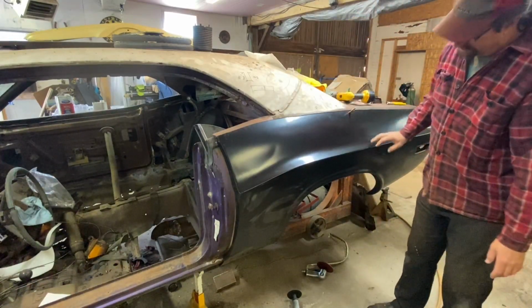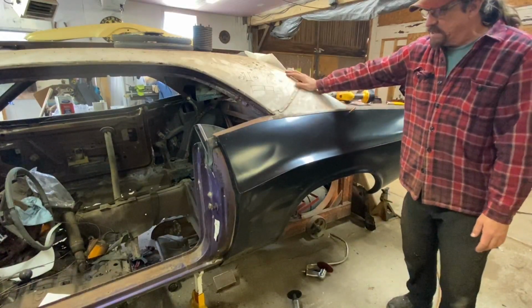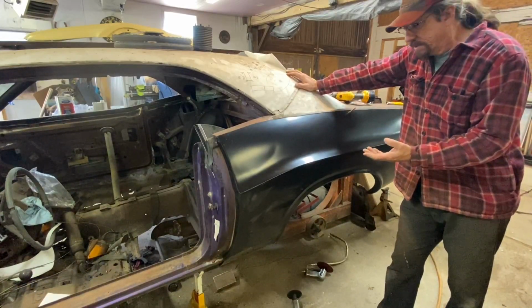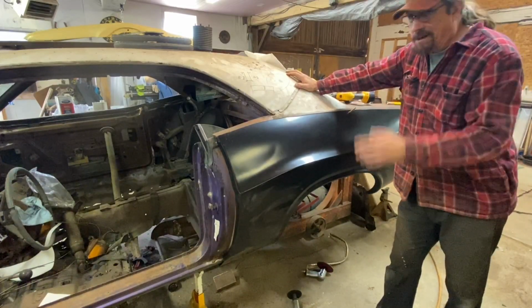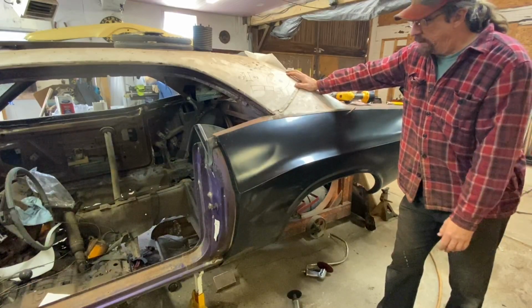It's not perfect. It's a cheap replacement part for this kind of a car. I'm fine with that. I expect to have to massage them. I've used more expensive panels and still ended up having to massage them, so it was $150 for this quarter panel. I'm more than willing to put in the time and the metal work to make it right.